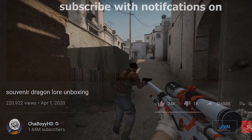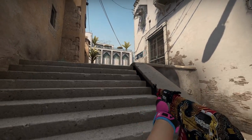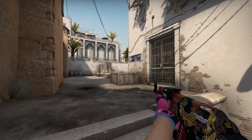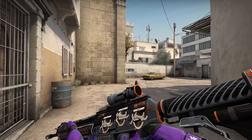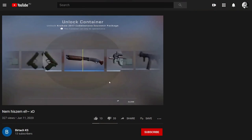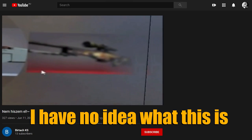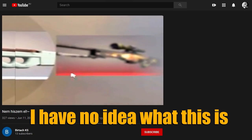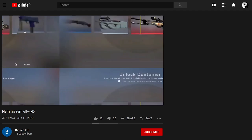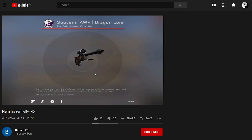I don't know. But what I do know is that there is some fantastic trolling going on when it comes to fake dragon lore unboxings. So let's have a look at a couple of our imposter unboxings. Firstly, there's this one by Bertak KS. Very convincing. I particularly like the lack of stickers on the gun.